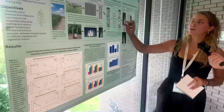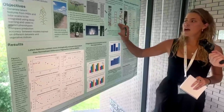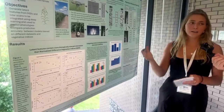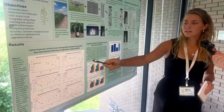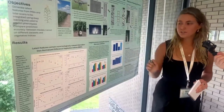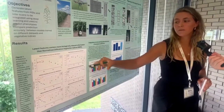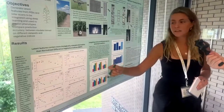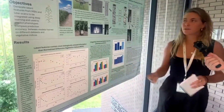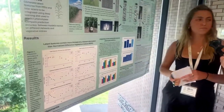And the autoencoder essentially reduces the dimensionality of the inputted image and spits out a vector of numbers that represent that information. And we can see here in figure 1 that not only do these numbers, these latent features, contain biologically relevant information, they actually perform better at predicting phenotypes than the currently standardized accepted way of doing so. So our method has promise for applications in the future.